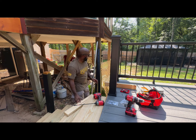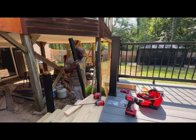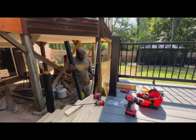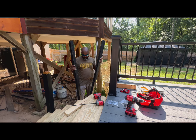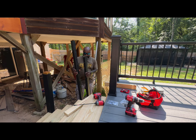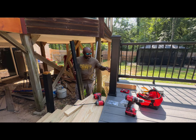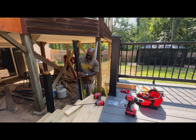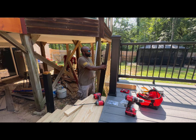All right, so right now I'm getting ready to cut the top and the bottom. The bottom rail, as you can see, is narrow and the top one is a little bit more flat. The trick to this is making sure that when I cut it, these holes line up, so when I install it, the rails will fit directly into each hole. All right, so let me go cut this and come back and install it.